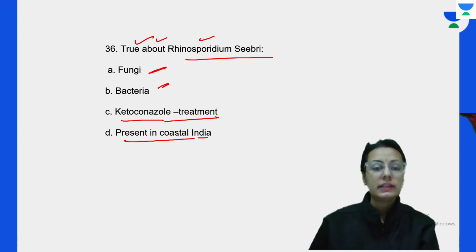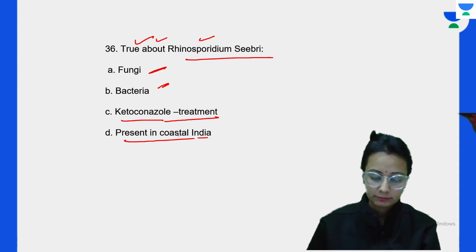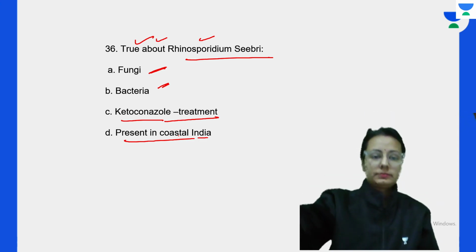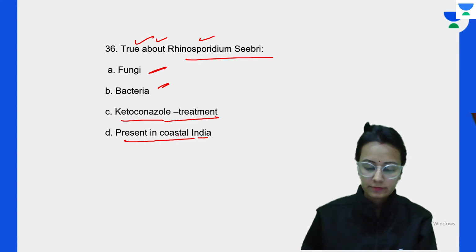True about Rhinosporidium seeberi: it is a fungus, it is a bacteria, ketoconazole is a treatment, or it is present in coastal India. So, which of the following is the true statement about Rhinosporidium seeberi?